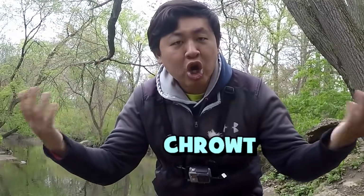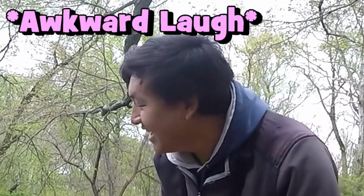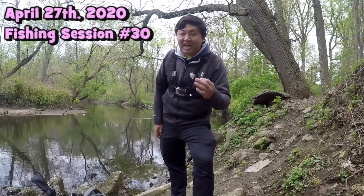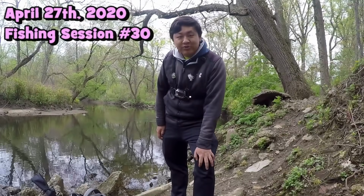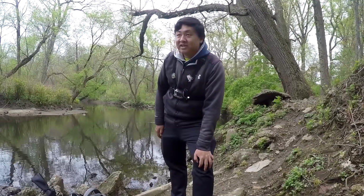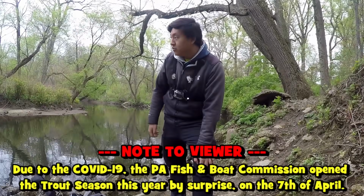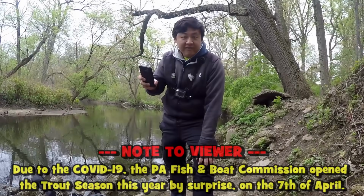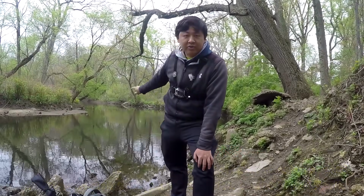It is trout time. I'm just messing, trout time, right? I am pretty excited today though, because this is my first sesh for the spring stock trout here in Pennsylvania. I haven't fished it since they opened earlier on the 7th of this month, right? And I'm really, really wondering, today is like what, the 27th? I'm really, really wondering if there are any stockers left over here.